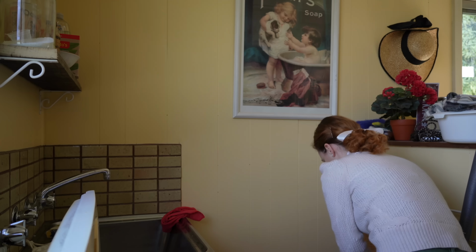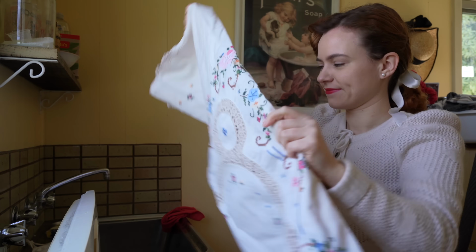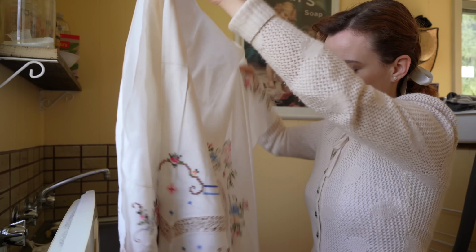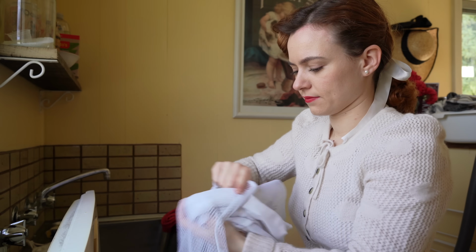Since today is such a beautiful sunny day, I thought I would put on some washing. And look at this beautiful embroidered tablecloth that I found at the op shop. I am absolutely in love with it. At the same op shop, I found the sweetest tissue cover with beaded lavender on it.